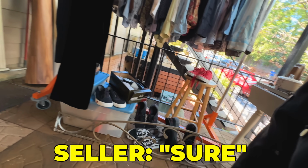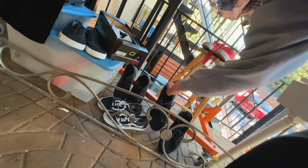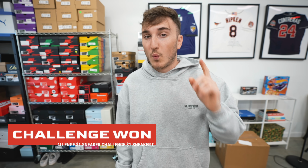Sure. Sweet. As you heard, he asked for $5 for them, and I said, will you take $1? And he said, sure. So we got the shoe for $1 completely secured. But I did see a pair of Yeezys right there next to it that I thought are probably fake. Let's see how much they'll take for those. What about these ones? Let me see the bottom. There'll probably be more, but yeah, those will be $5. $5. Okay. And yes, he offered $5 for them, so I said, why not take a $5 Yeezy? And that is a success for the $1 sneaker challenge.